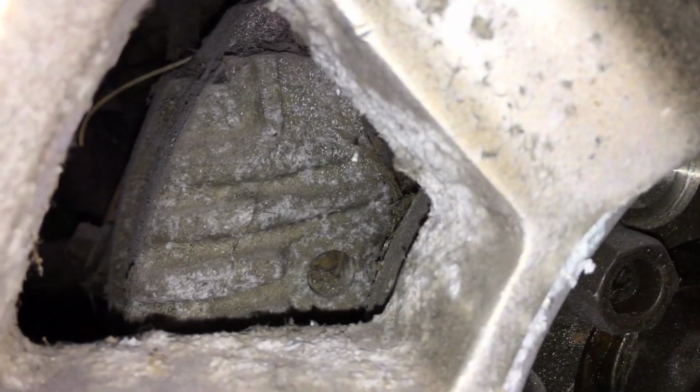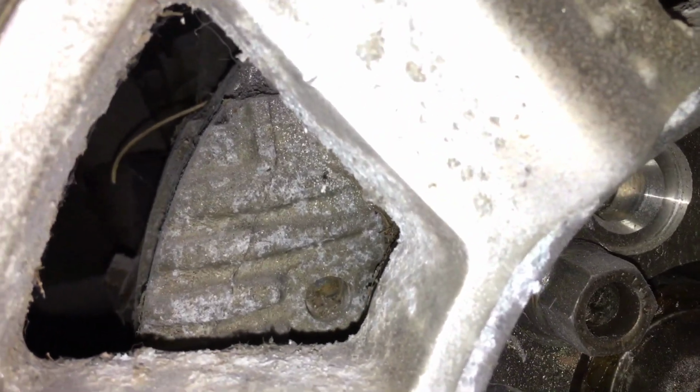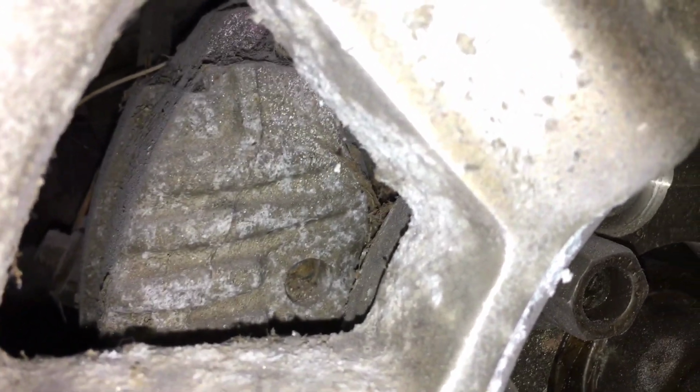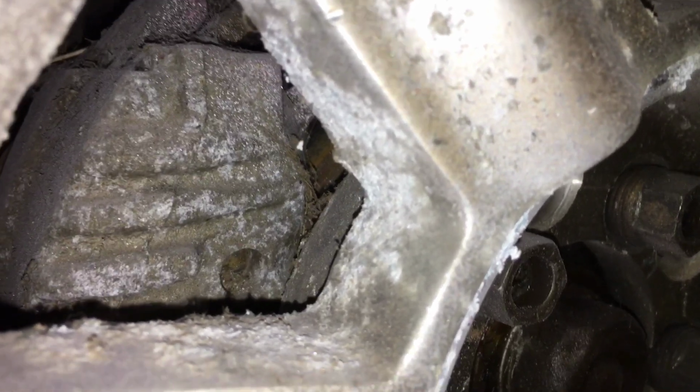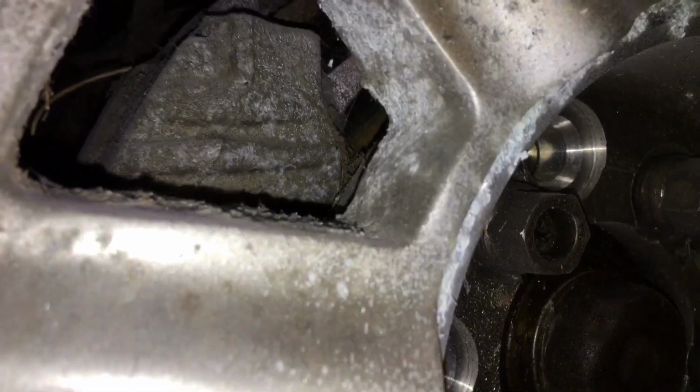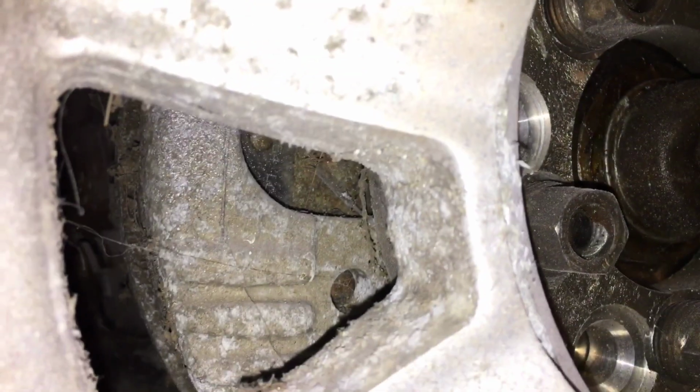Here's the front rotor. You can see that coming down here. Here's the caliper. All dirty in there, but they're going to get ripped out, refinished, get the brakes and rotors taken care of. So that'll be cool. There it is again.